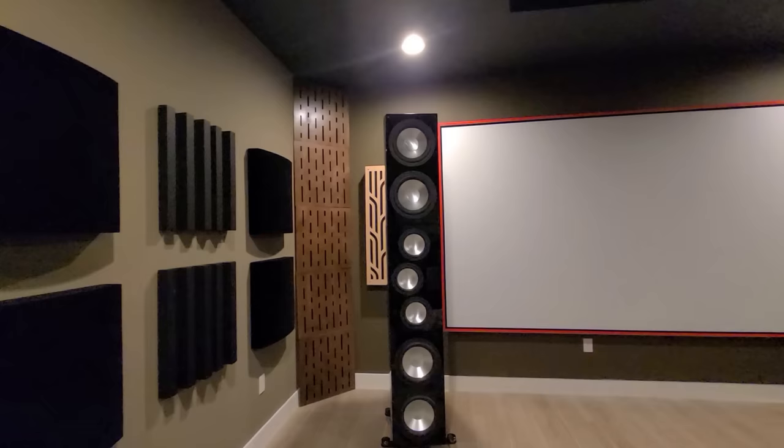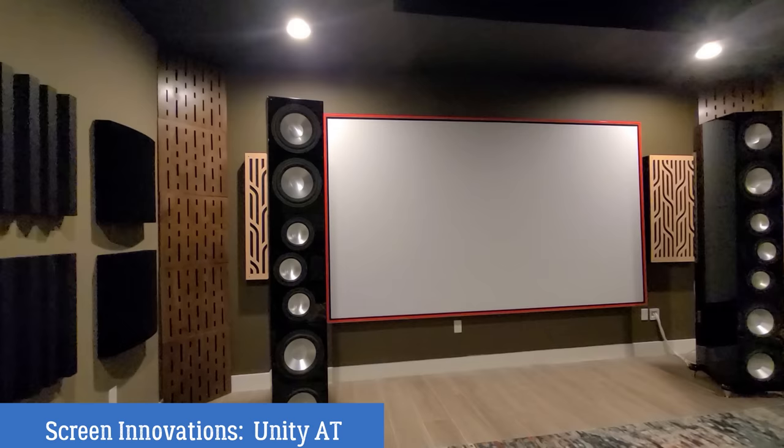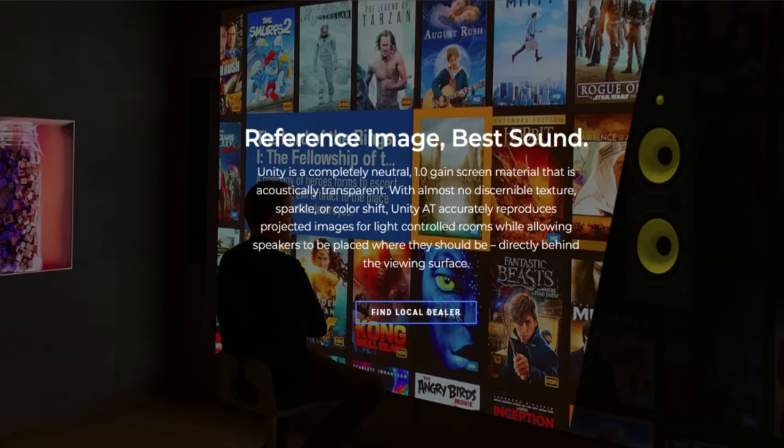Now, this is their Zero, what's that? Unity. Unity AT. So this uses a vinyl material that's perforated, so you can mount your speakers behind it and play into the room. Now, there's a couple different kinds of screens in this genre. There's a woven screen and there's vinyl perforated. The woven being the Maestro material that they have.